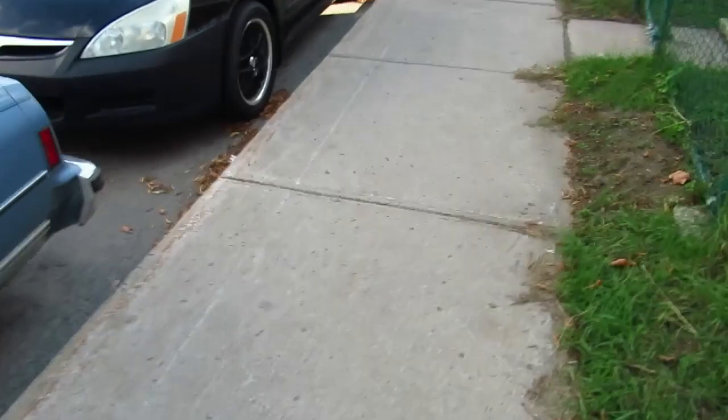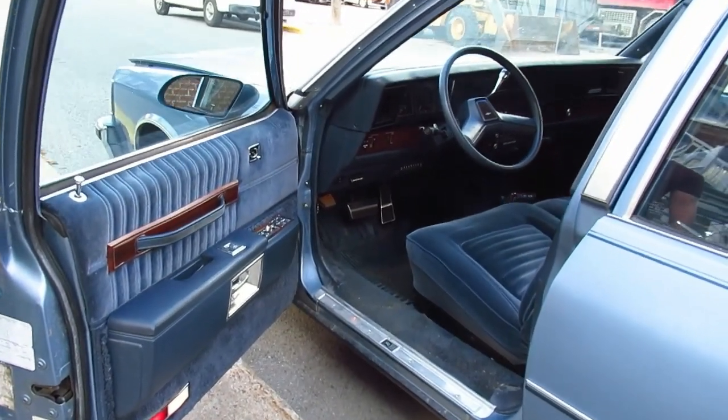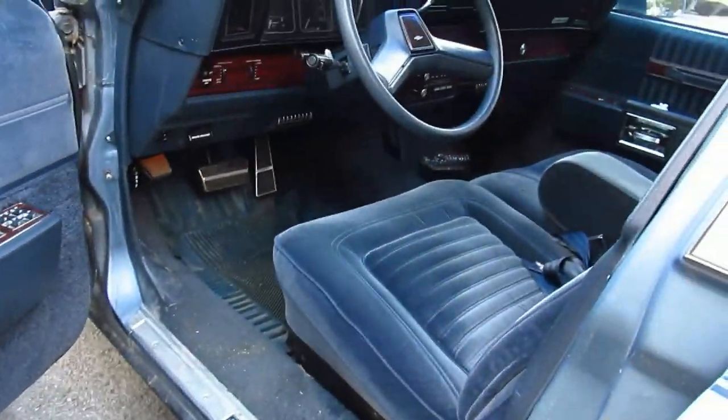Take pictures of my car, bro? Oh, hang on a second. Hey, I'm glad to meet you, man. It's always better if you can meet the owner, because then it's all original. Man, the interior is fantastic.